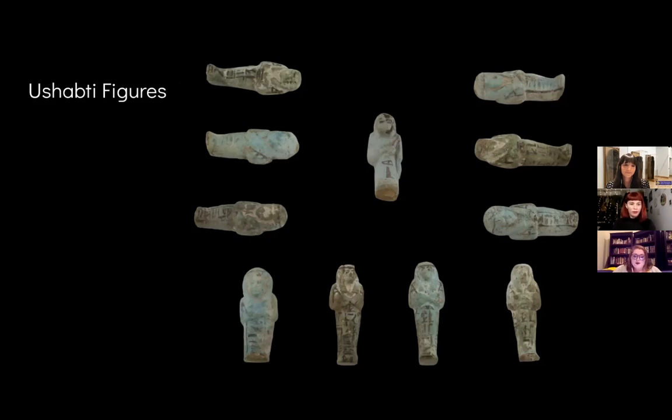So some individuals were buried with hundreds of Ushabtis, and the figures with the same name may have belonged to one owner and come from the same tomb. They're only about 5 centimeters, 2 inches tall, and it's honestly super cool how many mysteries they hold.